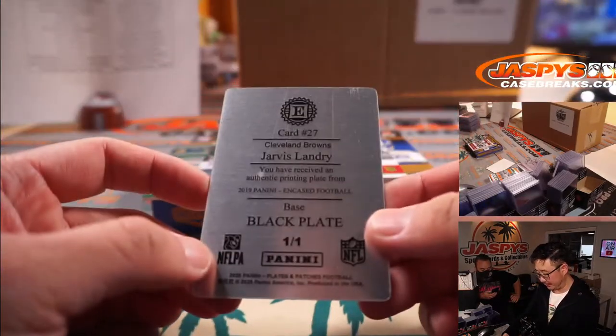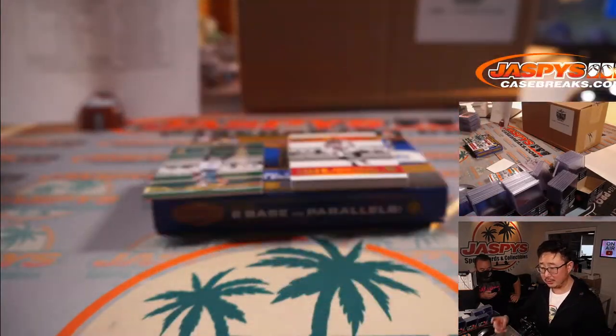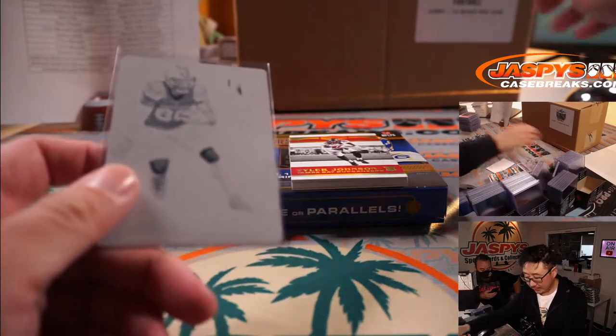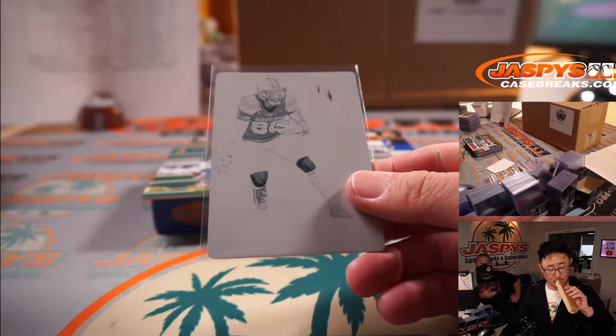That's terrible. Jarvis Landry, Browns, 1 of 1. Aaron Billingsley with Cleveland. All aboard the Big Hit Express.